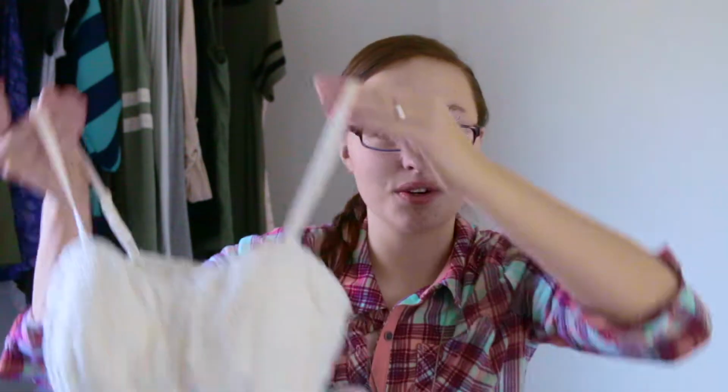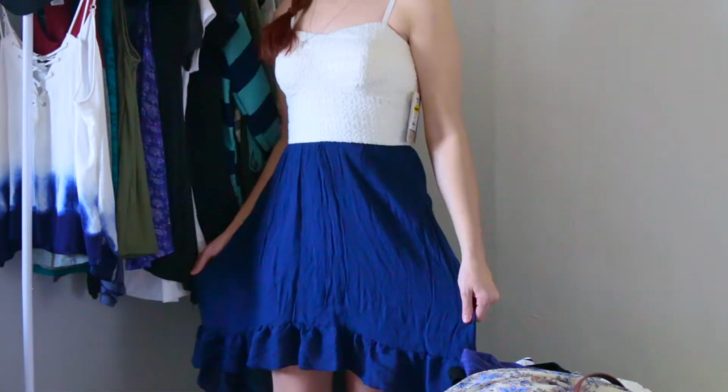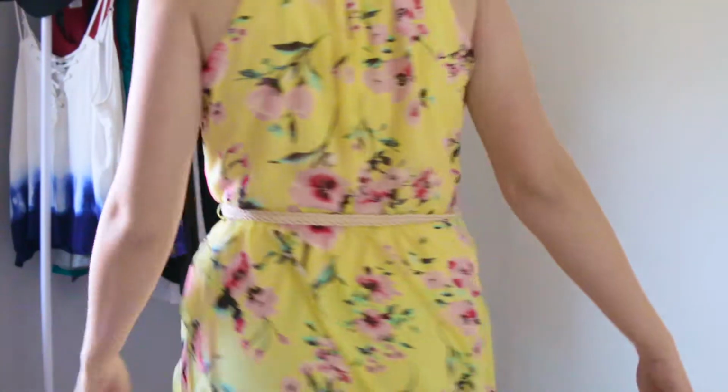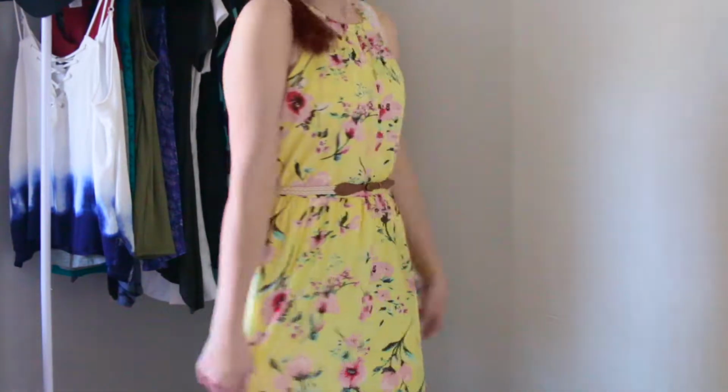I found another dress at Kohl's, and I love their dresses, to be honest, but it's just another similar style. It's got lace on the top and then a dark blue denim on the bottom, and it's actually a high-low, so that's really cool too. My mom actually found me this dress, and it's just yellow with roses or some sort of pink flower on it with a woven belt, and it's a gorgeous dress, and this is probably one of my favorite dresses that I got.